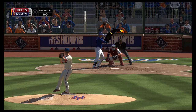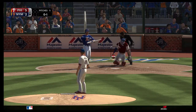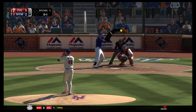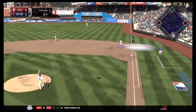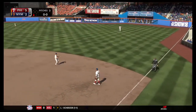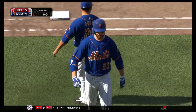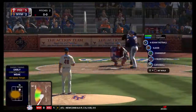First offering on its way. Here's the first pitch, chopped foul right at home plate, and that's the first strike. The windup and the 0-1. Popped him up. Santana is there. One away. Now batting, catcher, Devin Mesoraco. Next up for New York, Devin Mesoraco.